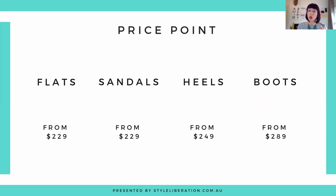So price point, because of the quality, the attention to detail, the design involved, these are, and anyone who does wear orthotics or is looking for shoes that come in particular widths and sizes, you do know that you generally have to invest in your shoes. However, it is so worth it. A comfortable shoe that you do not need to think about, that is super stylish, is worth the investment. So you're looking at flats starting from $229, your sandals from $229 as well, heels from $249, and boots from $289.